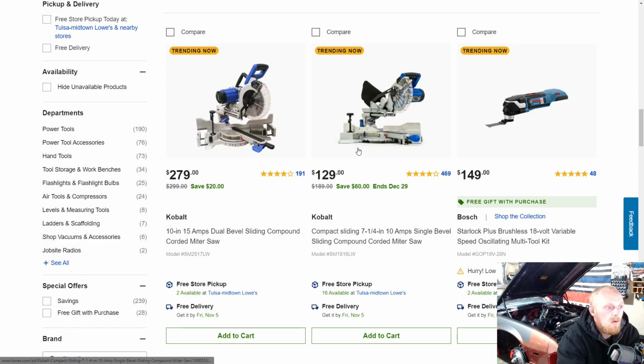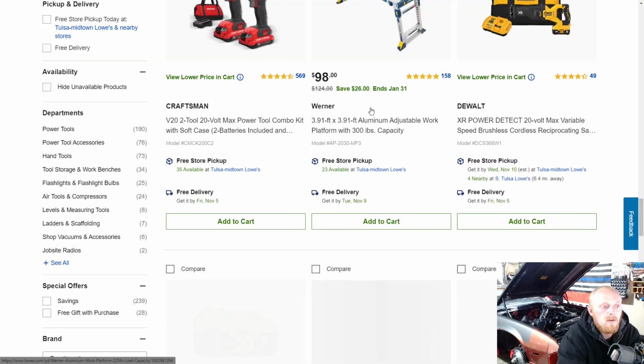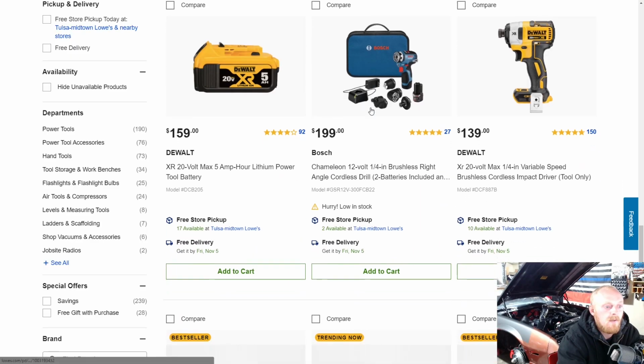Here you got a couple of Cobalt compound miter saws, one at $280 down from $300, and one at $130 down from $190. Aluminum adjustable work platform. These things are actually really handy. This one's down from $125 to $100. I'm actually looking into getting a larger one than the small one that I have right now, so I might do some shopping around for that.